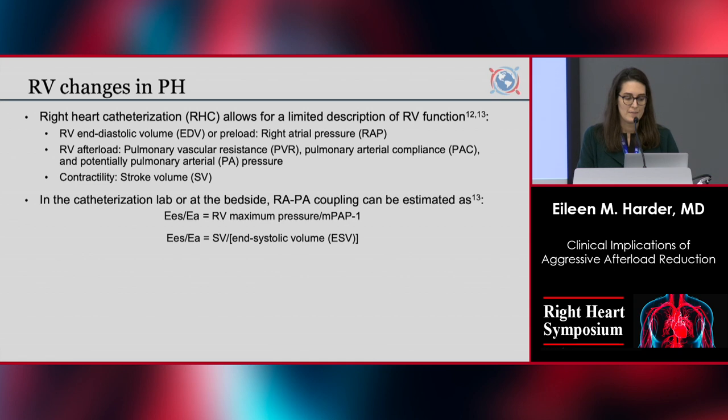And when we think about RV changes in PH, again, Dr. Heerdt summarized this so nicely, as did all of my colleagues. But we can try to get some limited metrics of RV function from right heart cath. We can try to understand preload with the mean RAP. We can try to understand afterload, and whether we use PVR or compliance, I think is an interesting point of discussion. Some think, can we use PAP even? We can try to get a sense of contractility by understanding stroke volume. And importantly, and as Dr.